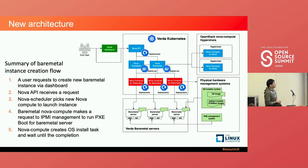This figure shows a more detailed deployment architecture of the Nova compute for the bare metal compute driver. As you can see, in the center of this figure is the Verda Kubernetes service. In the Verda team, we deployed the Nova service on top of the Kubernetes environment. For example, Nova API, Nova Scheduler, and Nova Conductor are running on top of the Kubernetes environment as stateful set or deployment resources. And the red box shows the newly developed Nova Compute for bare metal. We also deployed the Nova Compute service to manage the bare metal physical servers, which is running on the Verda Kubernetes environment as a deployment.